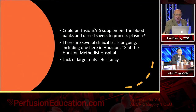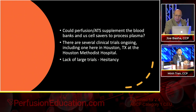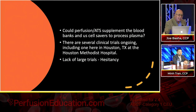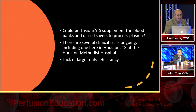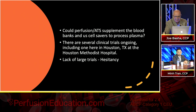And that should be USE, to process plasma. There are several clinical trials ongoing, including one here in Houston, Texas, at the Houston Methodist Hospital. Well, you know about that one, right? Mm-hmm. But there is seemingly a lack of really large trials, and there is a hesitancy for some reason to just use it. Again, I find it fascinating as far as I'm concerned.